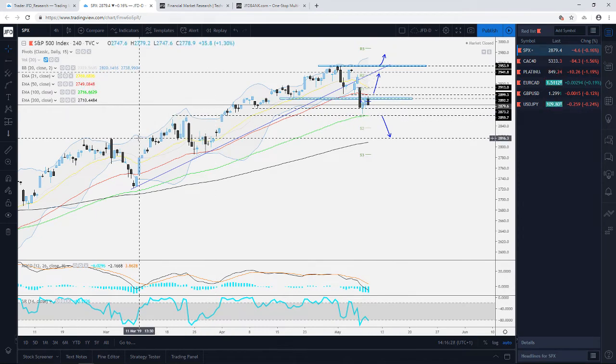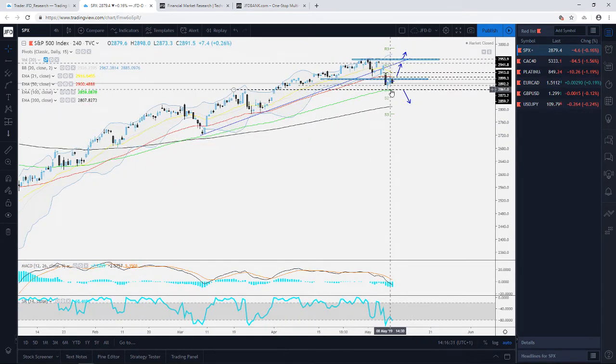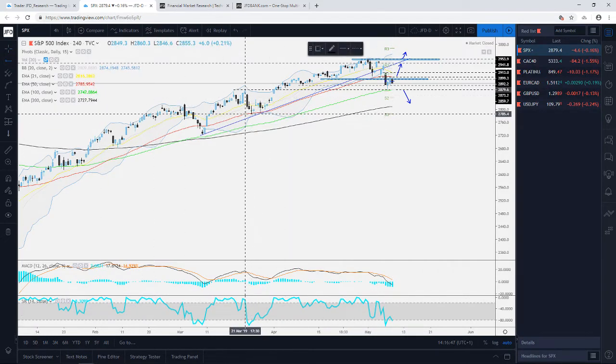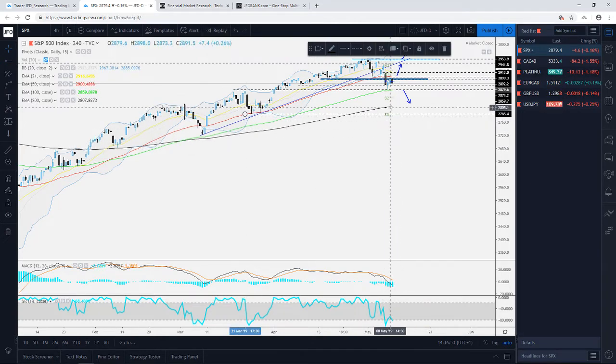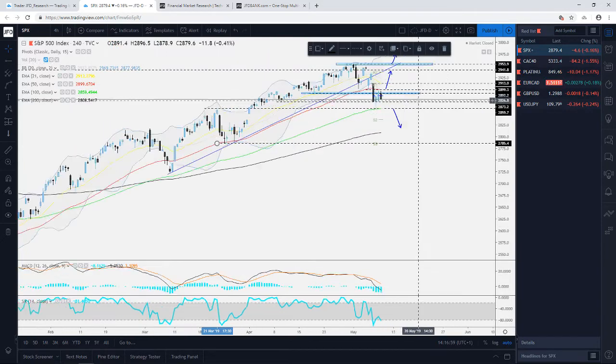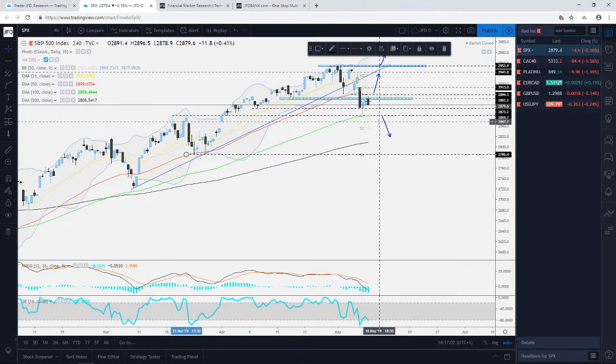Looking at this 4-hour chart right now, if we see a further move away from this 2860 level, keep your eyes on this 200 EMA, around the 2810 zone approximately. Slightly below that, we have a little area of support near the 2785 zone, just slightly below this 200 EMA and the psychological 2800 level. But for now, this is still looking quite bearish, and if it continues to slide further away from 2860, then we will target this 200 EMA initially.